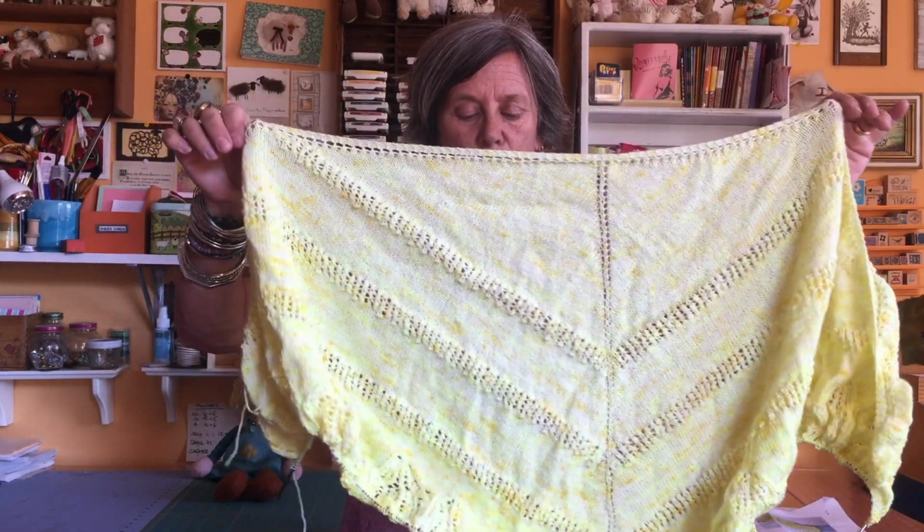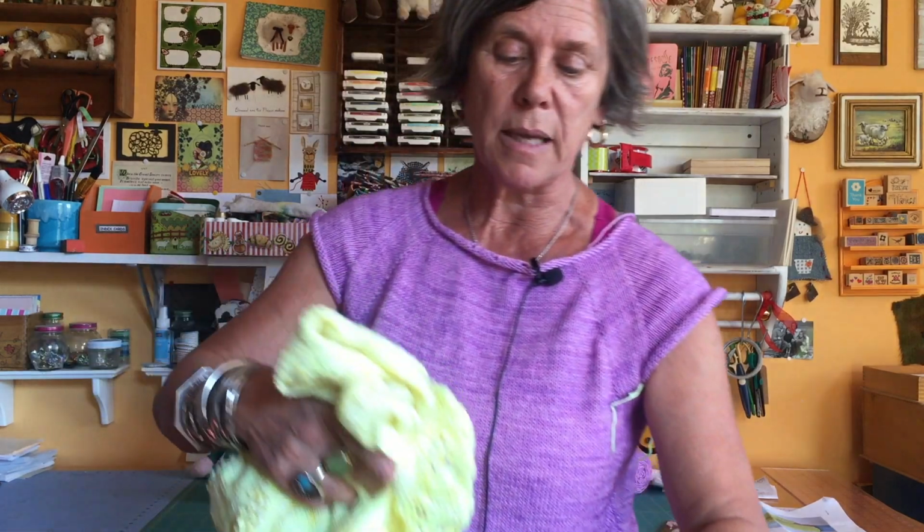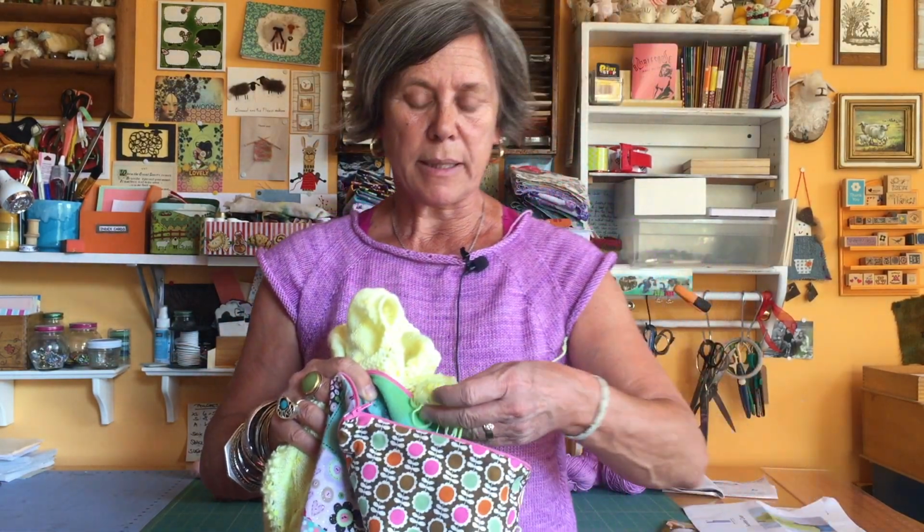However, my mishap was that I am running out of yarn. I've used up 2 skeins, and even though I'm towards the edge, I'm definitely, of course, not going to have enough. So that's a bummer, because when I dyed up more of that color, I messed up my dyeing.